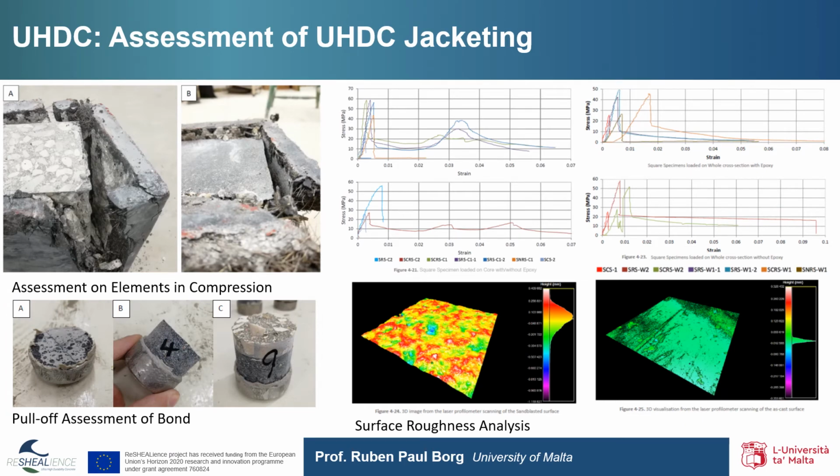The analysis indicated a very high performance in terms of jacketing effect of traditional concrete elements. The ultra-high durability concrete had an exceptional performance, increasing considerably the capacity of the columns when axial load is applied. In addition, the bonding effect between the traditional concrete and the ultra-high durability concrete was also analyzed in detail. In the images, one can notice the pull-off assessment test, but also a detailed assessment conducted on the surface roughness of the material as part of the study.